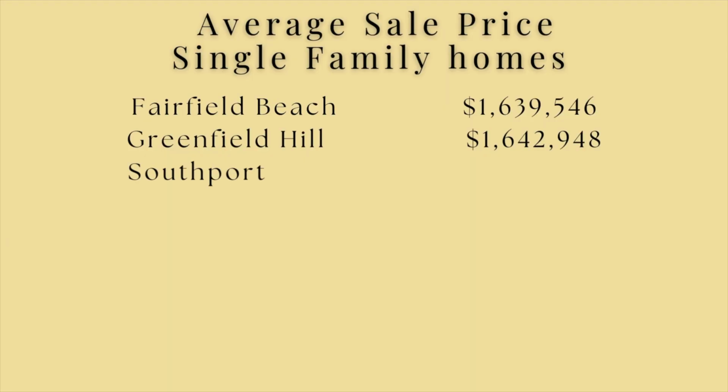The average sale price there is $2,430,000 in 2024, but just know that that number is skewed on the pricing of the homes in the harbor section of town. So you can find homes ranging from $900,000 to over $3 million.